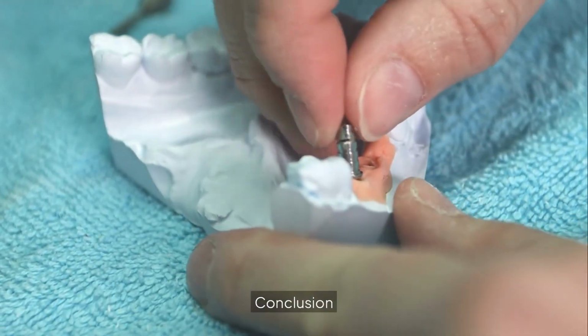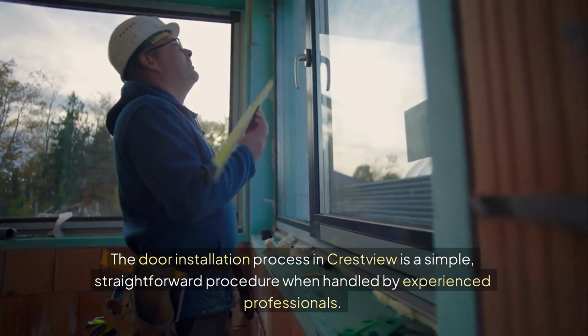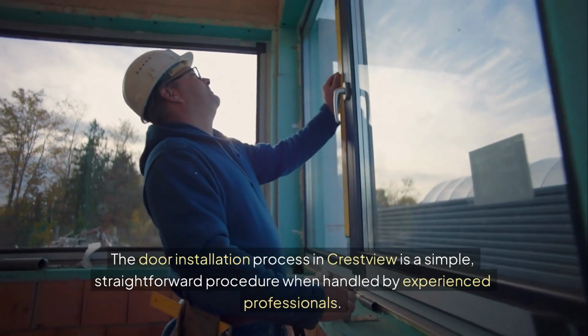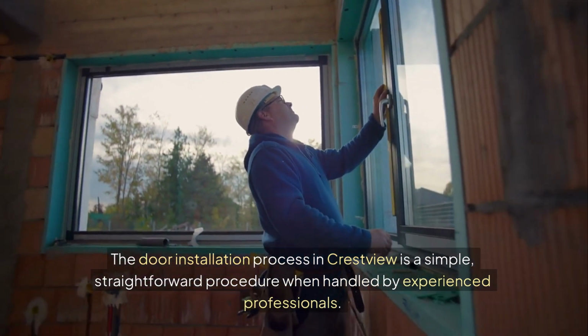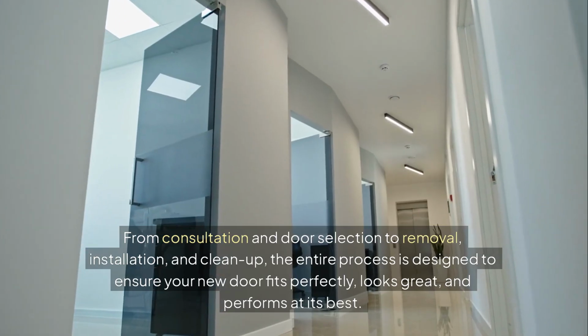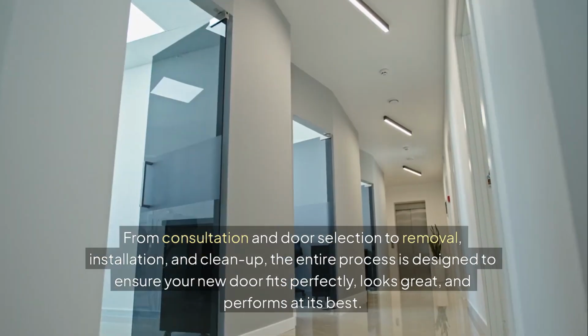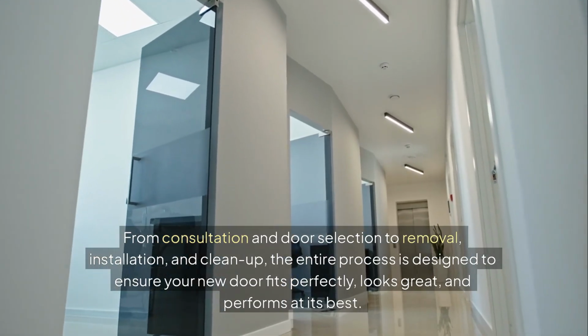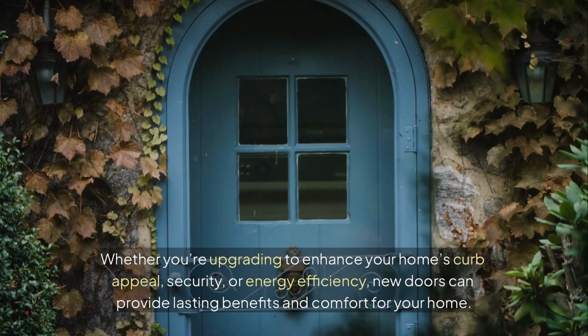Conclusion. The door installation process in Crestview is a simple, straightforward procedure when handled by experienced professionals. From consultation and door selection to removal, installation, and cleanup, the entire process is designed to ensure your new door fits perfectly, looks great, and performs at its best. Whether you're upgrading to enhance your home's curb appeal, security, or energy efficiency, new doors can provide lasting benefits and comfort for your home.